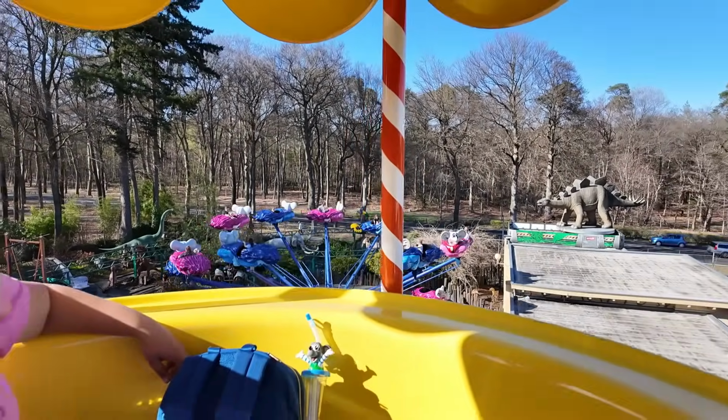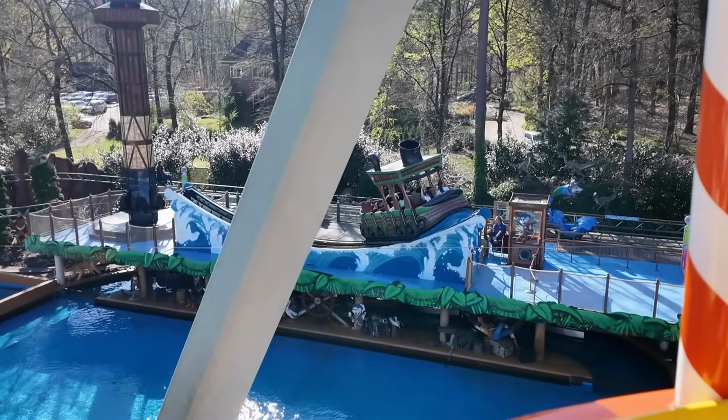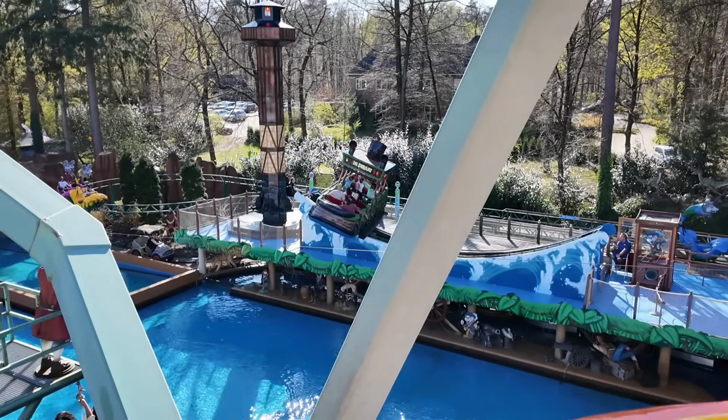Yeah, it's just rides on top of rides here. Like, look at this down here with the rocking tug. Yeah, crazy. Really utilised the space here.